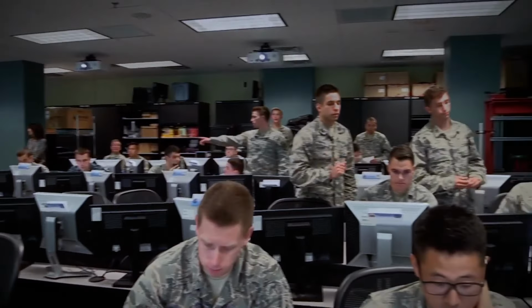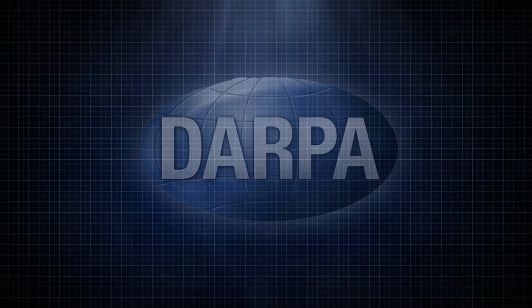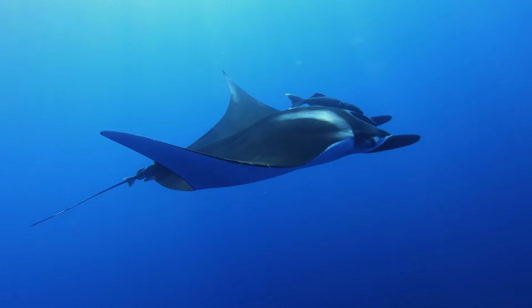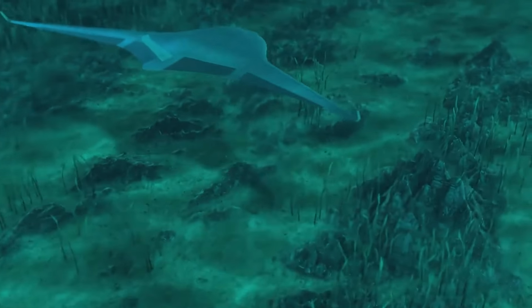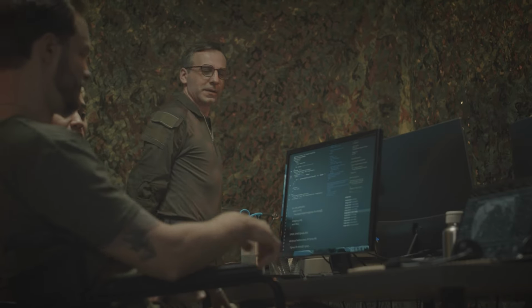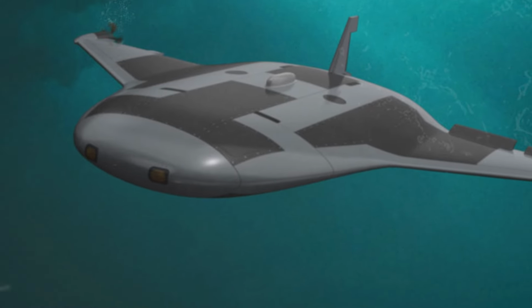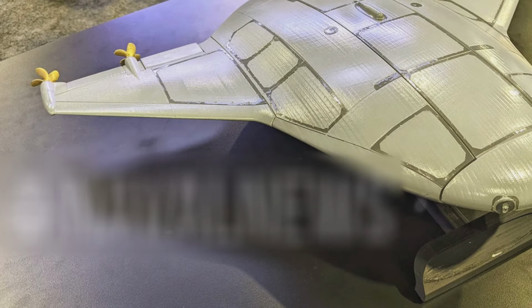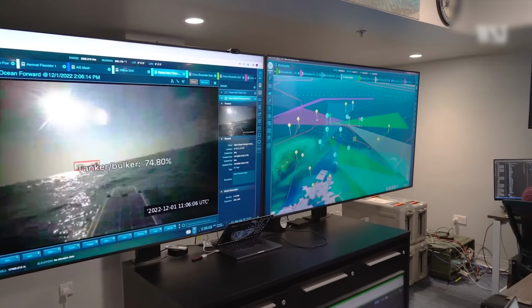Dr. Kyle Warner, Manta Ray program manager at the Defense Advanced Research Projects Agency, described the vessel's movement, stating that it makes use of efficient, buoyancy-driven gliding to move through the water. In an agency news release, he further announced that their successful, full-scale Manta Ray testing validates the vehicle's readiness to advance toward real-world operations. He went ahead to point out the aircraft's versatility, explaining that the craft is designed with several payload bays of multiple sizes and types to enable a wide variety of naval mission sets.